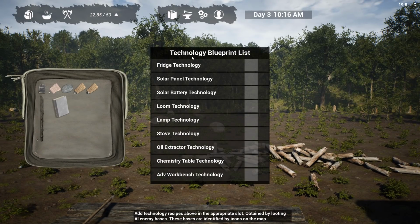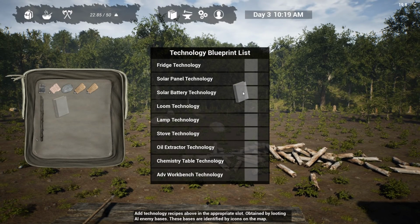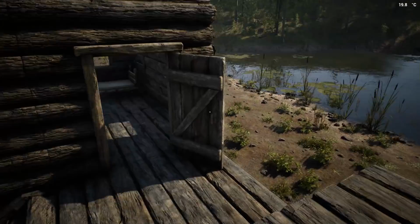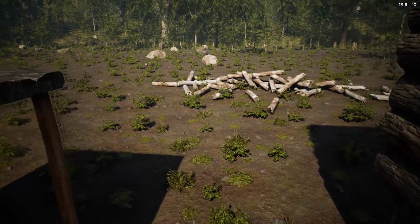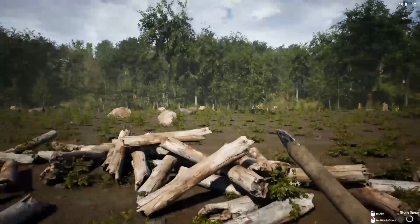And apparently we can just drop that in here. Oh, here we go. Technology blueprint. It's a blueprint. Solar battery tech. Can we just put it here? Yes, we do. And now I guess we can make solar batteries. So that's cool. We're going to get into solar power at some point. Pretty cool stuff. And then we'll have power and energy and a refrigerator and all that good stuff there.